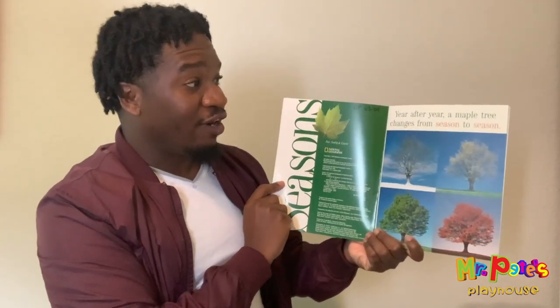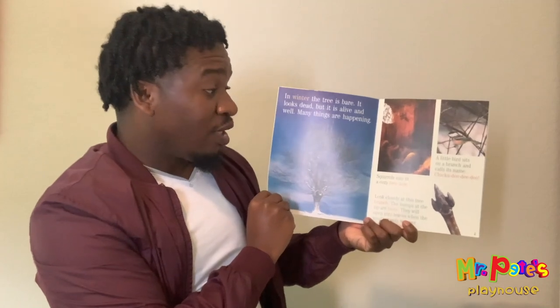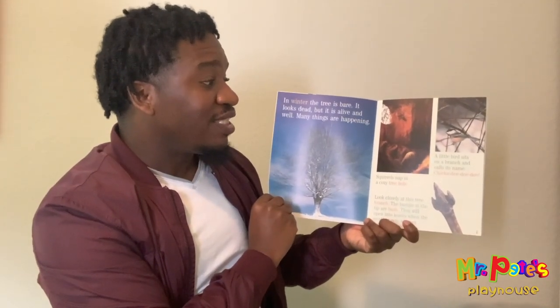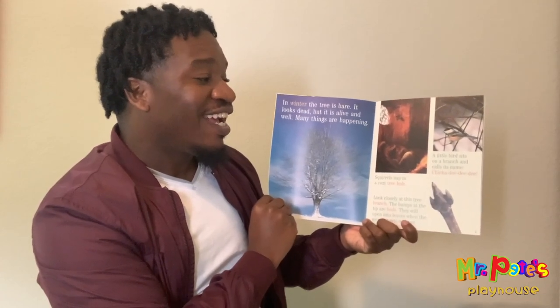Year after year, a maple tree changes from season to season. In winter, the tree is bare. It looks dead, but it is alive and well. Many things are happening. Squirrels nap in a cozy tree hole. A little bird sits on a branch and calls its name, Chickadee, Chickadee.